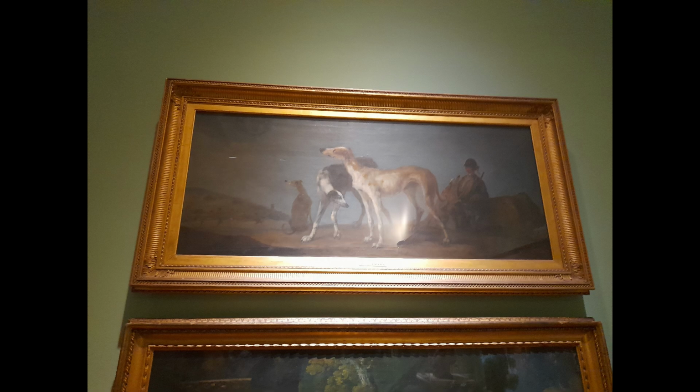And finally, this one called Three Hounds and a Sportsman by Peter Titlemans, purely because anyone who has dealt with sighthounds in the past, which these dogs appear to be to me, trying to get three of them to look in the same direction and especially at you at the same time is incredibly hard. And these reactions of the dogs are 100% spot on.